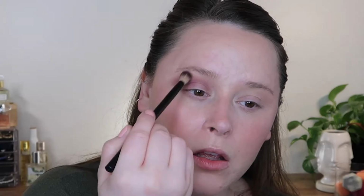I think that shade would be beautiful on green eyes. I can't wait to see Samantha March work with this because she has beautiful green eyes. Oof. I think that's really nice. It's a really nice color. Really nice. Let's match it up on the other side.